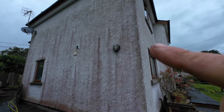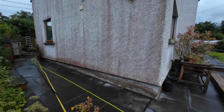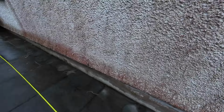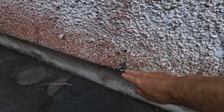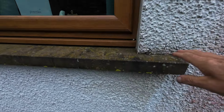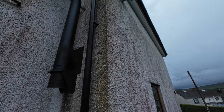So you can see it's quite heavily stained. The pink algae down the bottom. Mould in here. And this is it dry, but when we put water on it, it will go really stained. So the window bottoms, window sills, and this corner again very green.